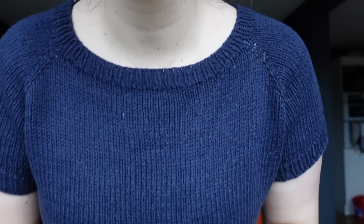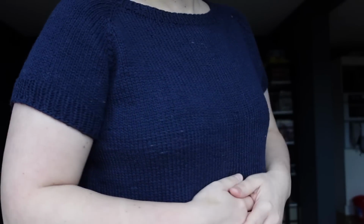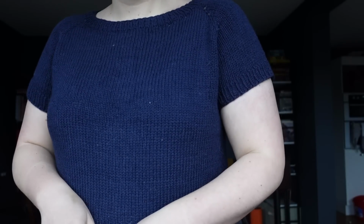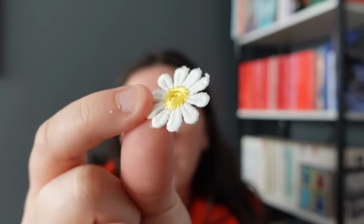I also, however, bought some pre-embroidered daisies. Sorry, it's making noise. Oh, I dropped one. They're just little, they're already made up, and you can just sew them on. So that's kind of my cop out. If I start the embroidery and either I'm not enjoying it or it's not turning out the way I want it to look, I think I will just put daisies sporadically over the front.